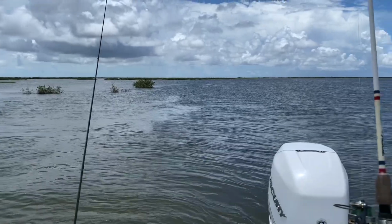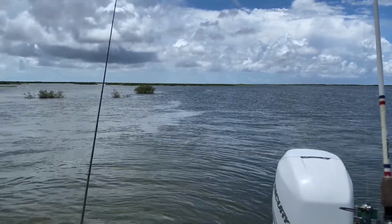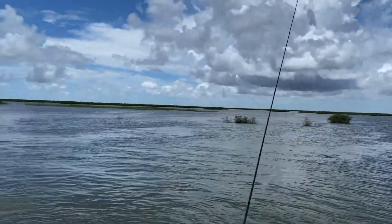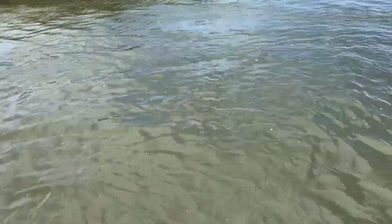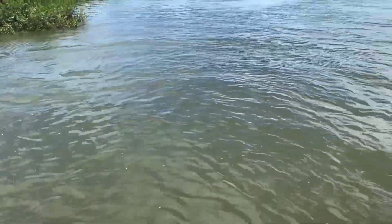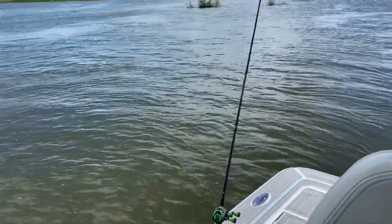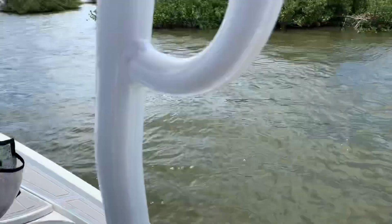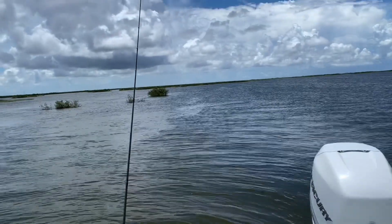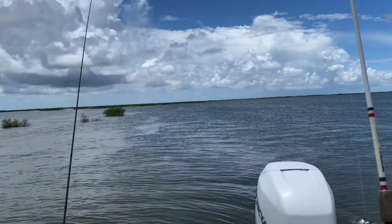The action seems to be right outside of Grand Isle. There's not a lot of bait on the island, so I'm in the marsh. You see the current going through here? The water's deep right here. Where I'm at, it's about 7 feet. I got a hole with a little cut that comes through right here, and then it goes shallow. All that shallow, on a low tide, you can't even get in.